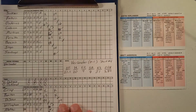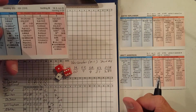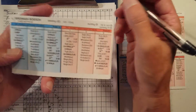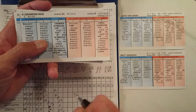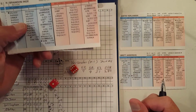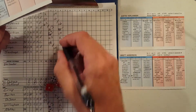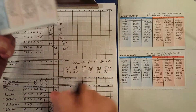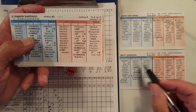Move to the top of the 5th, 0-0. Brennan Boesch, a 1-7, versus the left-hander, is a ground out to second base. Here's Brandon Inge. It's a 5-7 versus a right-hander, and he walks him. Another one-out walk. Ramon Santiago, he's 1 for 1. 5-8 versus a right-hander.